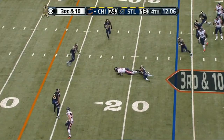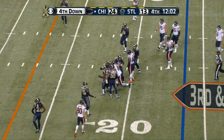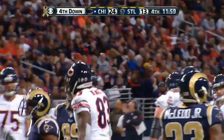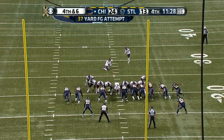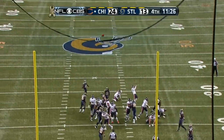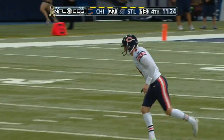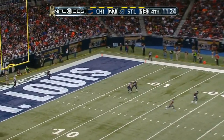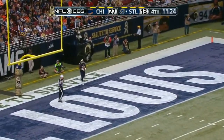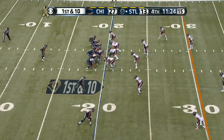Cutler to Bennett, and Bennett is short of a first down. It'll be 4th and 5 for Chicago, and out comes Robbie Gould, the kicker. 37-yard attempts. 1 for 1 today, and he's 2 for 2. Also played professionally. Cunningham back deep to receive the kick. And it will be a touchback for Robbie Gould. 24 to go in the 4th.